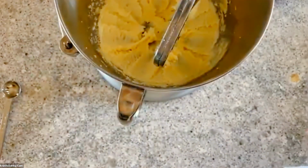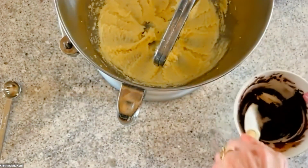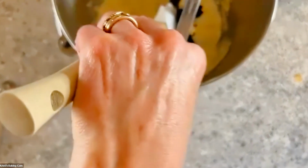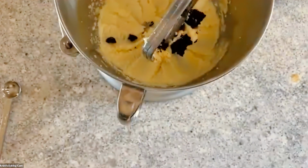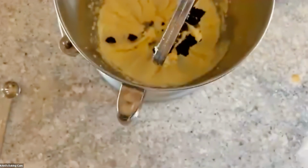Okay, that looks pretty white, pretty light pale yellow. So I'm going to take my cocoa mixture, and I'm going to scrape that in. I'm scraping it right onto the paddle, just because it's a little bit easier to get it off that way. Then we'll see how much comes off as it's mixing, and we may have to help it, but it's easier than scraping it to the side of the bowl, where it's going to absolutely need extra help to begin with.